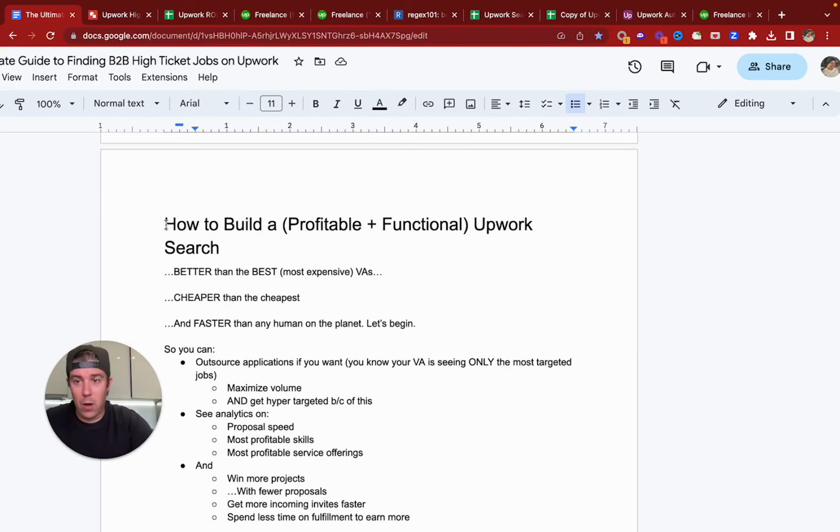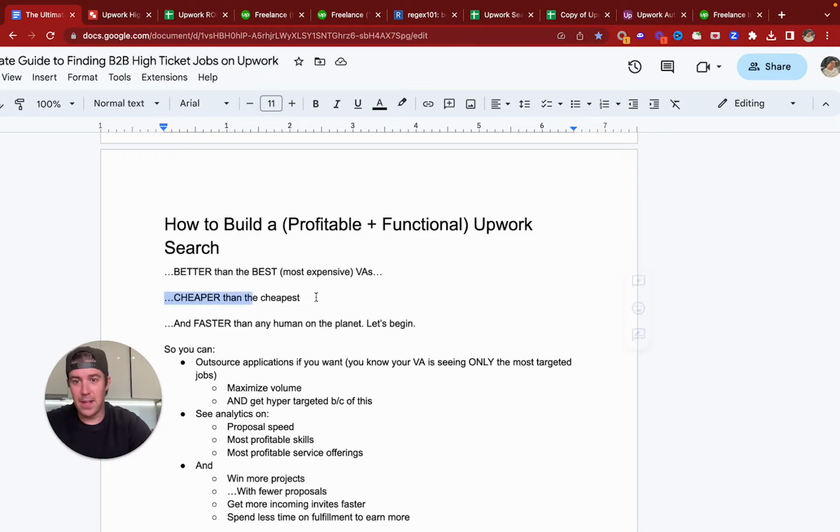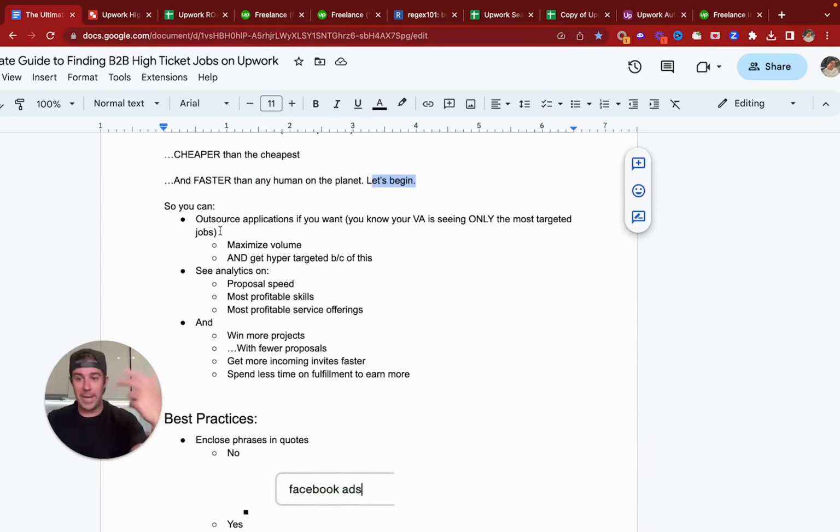So, how do you build a profitable and functional Upwork search that's better than the most expensive and best VAs, cheaper than the cheapest, and faster than any human being on the planet? Let's roll.